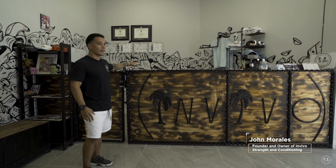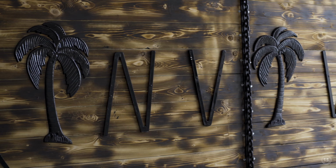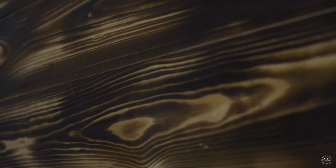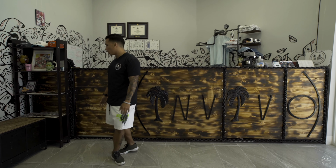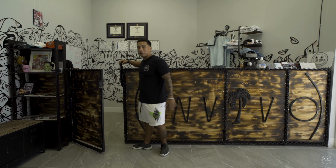So I want to start off by showing you guys this counter that I have here in the front. Everybody talks about it when they come here. It's a very unique counter just because the way it looks is like no other. It's actually torched wood and it has the InVivo ingrained on it and chains surrounding the whole border of the counter. You'll also see that it actually has a door that leads to the back office.